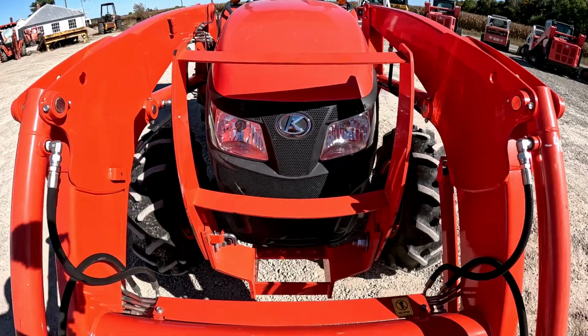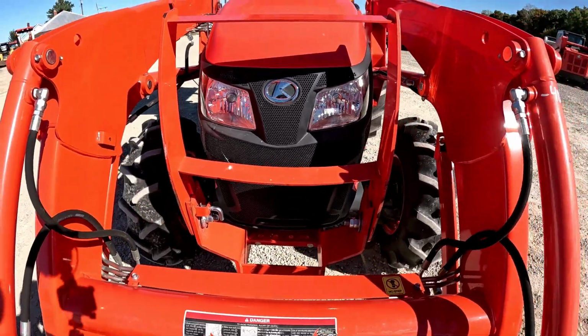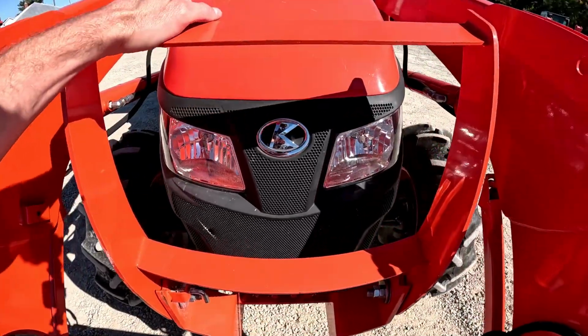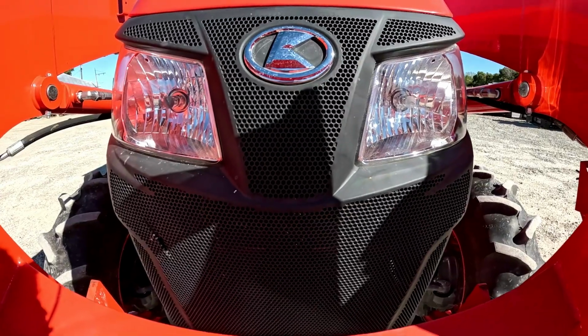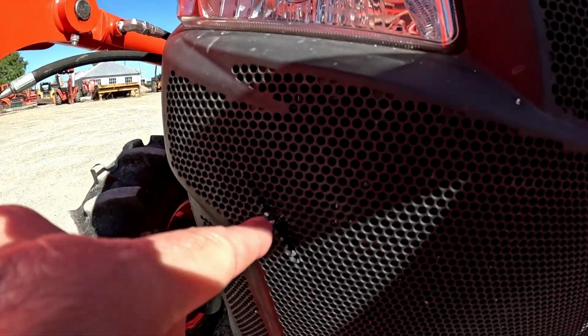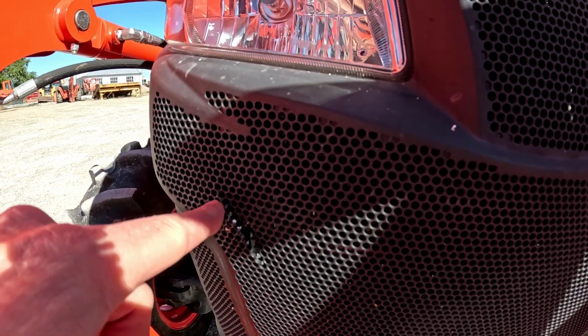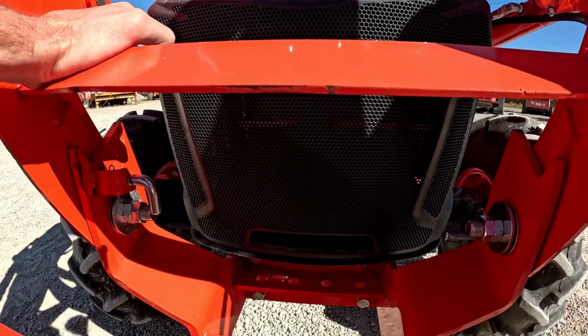Taking a look there at the grill guard, got a couple spots here where the paint's chipped off. Otherwise looks pretty good. I think I've got that unlatched. I do. Looking up here, headlights both look good. That black mesh looks good. There is a small spot right here. I don't know if you guys can see it there. Looks like probably about 2 inches long where that plastic mesh is cracked.